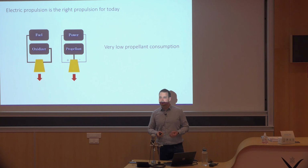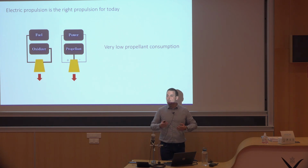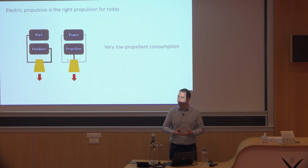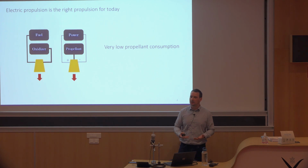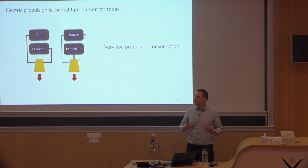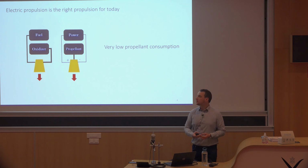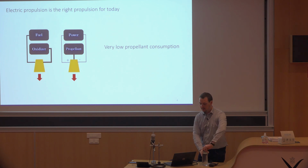The good propulsion for this is electric propulsion. Usually, people will use chemical propulsion. You have a fuel and an oxidizer that you burn together. This frees up some chemical energy, and you use this chemical energy to accelerate your propellant outwards. Electric propulsion is what happens when you decouple the power from the propellant. You accelerate the propellant outwards with power from someone else, for example, from solar panels. That means you can potentially achieve a bigger exhaust velocity, and a bigger exhaust velocity for a thruster means less propellant. So electric propulsion in low Earth orbit is characterized by a very low propellant consumption.